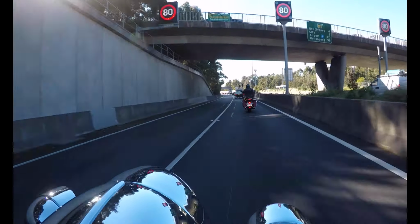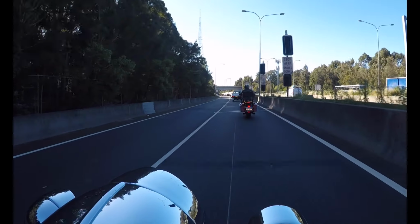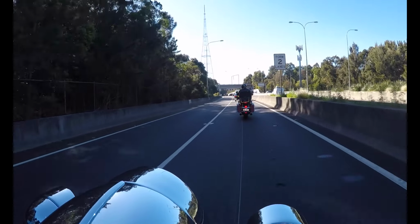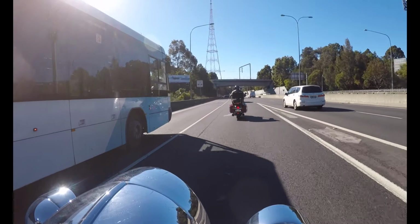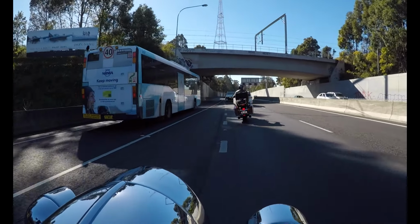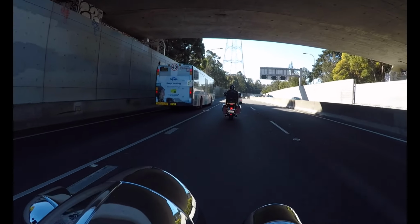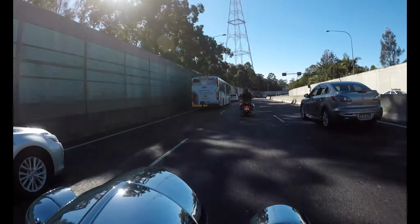Times like now, you know, when you're trying to get in or out of a city with all this traffic, and the Garmin pops up some stupid little message that you can't get rid of. That's been quite annoying.